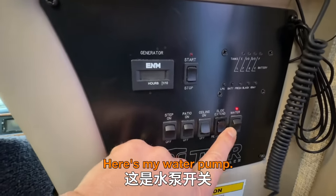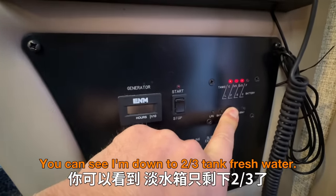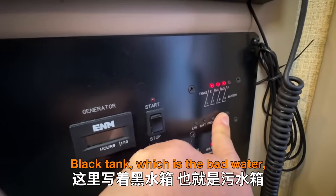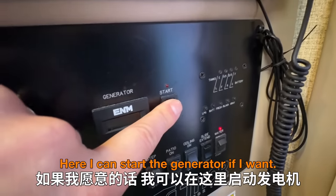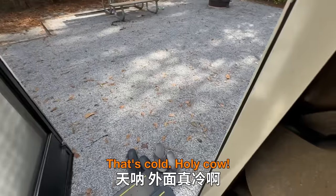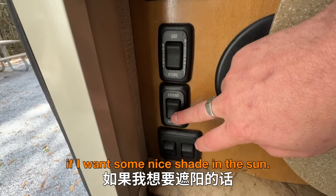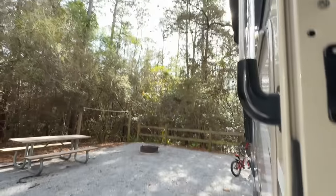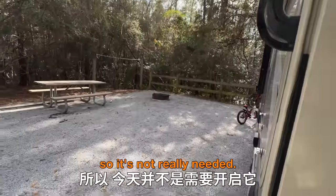So here's my water pump. I can check my fresh water. You can see I'm down to 2/3 tank fresh water. Black tank, which is the bad water, is getting pretty full. I'm gonna have to empty that pretty soon. And here I can start the generator if I want. Oh, that's cold, holy cow. I got some more fancy buttons down here. I can bring my awning out if I want some nice shade in the sun, like this. There that goes. Got a lot of natural shade here, so it's not really needed.